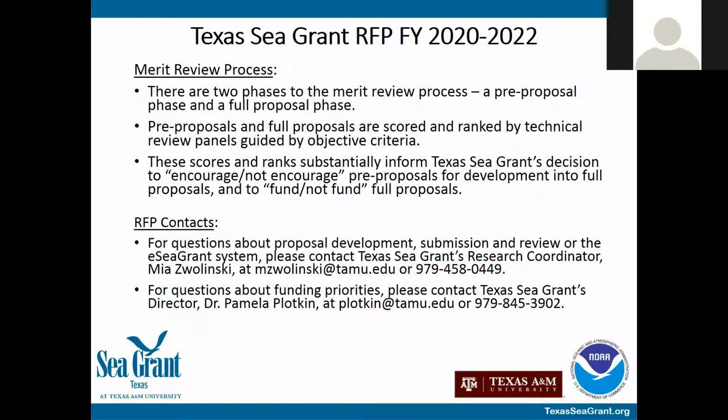For points of contact during this process, because the pre-proposals are due the 1st of February and the full proposals won't be due until June. And as you have questions about pre-proposals, the proposal development, the submission process and review, or the e-Sea Grant system for which you'll be using to submit your proposals, please contact me, and there's my contact information. Any questions regarding funding priorities specifically, then you may contact Dr. Plotkin directly at her contact information there.